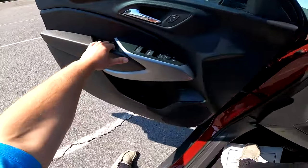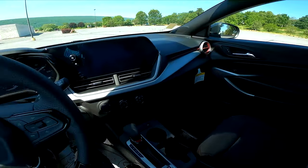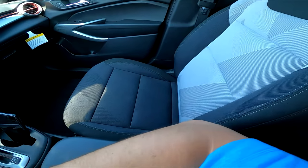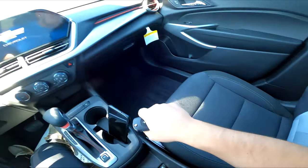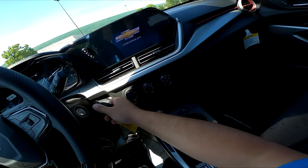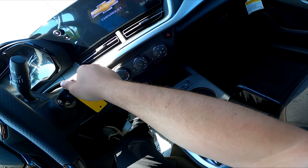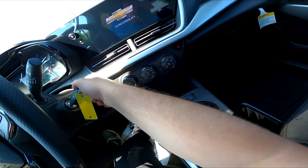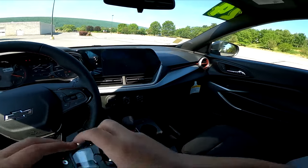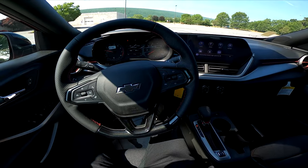Y'all, this accenting is really cool. I like this. Has a nice texture to it. The patterning on the gray part of the seats is really cool. There is some on the black part too. Start it up. Switchblade key. Push button start is not till the upper trim levels. Very muted. When it starts up, you don't really hear much, but that's a good thing for a lot of people.